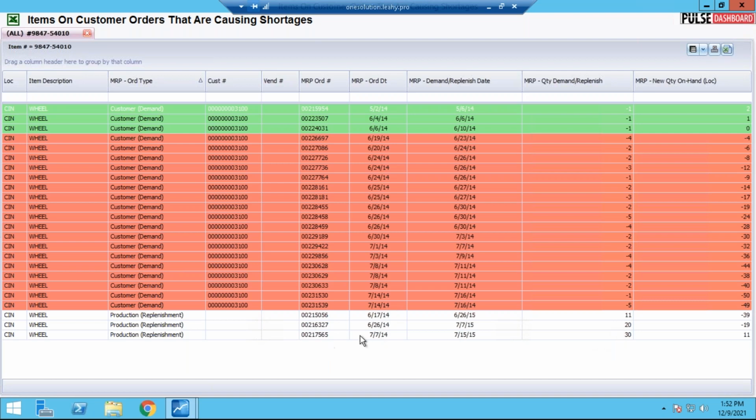And then if it's white, it's actually yellow if you have a yellow filter on your screen, but it mostly looks white to me. If you have white lines, those are the replenishment that will enable shipment. So basically what we've done is we developed our own MRP software that gives you the replenishment date along with the demand date.